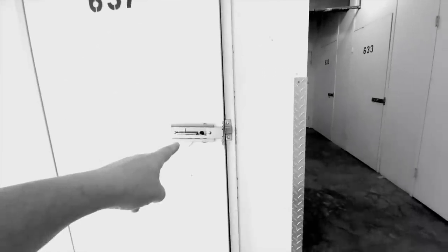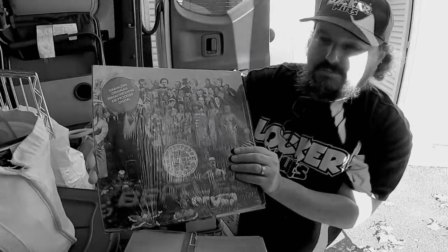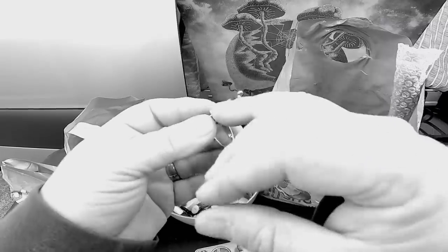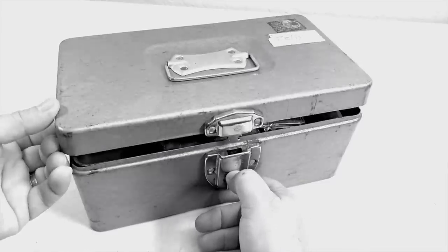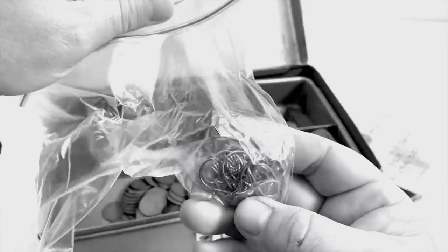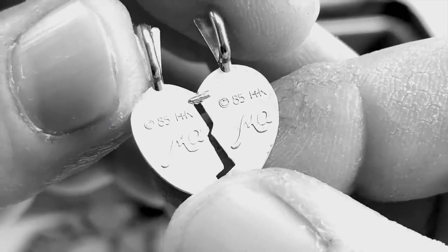Previously on Locker Nuts, I bought this unit online for just $110. After I showed up to the facility, I was told that it had been broken into previously. Not once, but twice. Lucky for me, it was a terrible thief because he left behind some real treasures. Beatles albums, a cash box, jewelry, Gucci shoes, and an old trunk are among the finds. In the last episode, I cracked open that cash box to find gold jewelry and hundreds of old pennies. Join me as we dig through the last of the items, including that old trunk, and see what other treasures might be waiting for us.